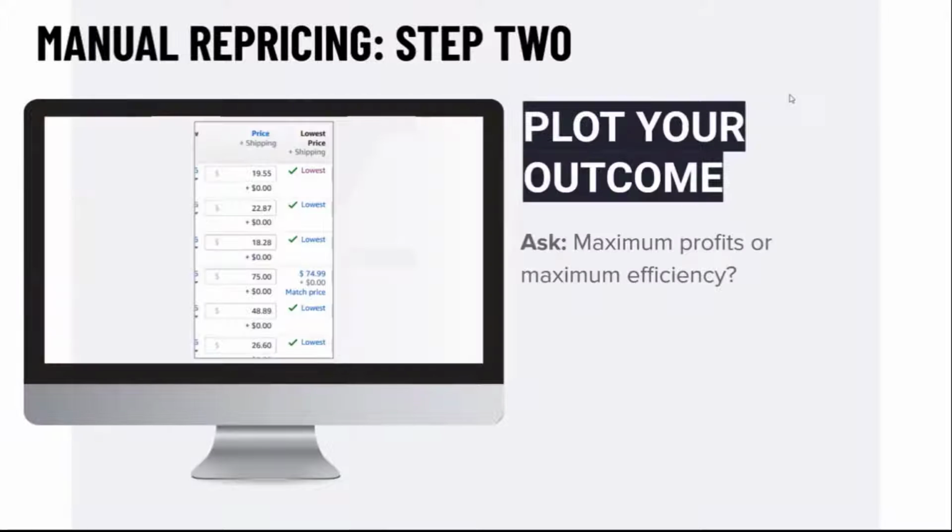Now, this is where, and I know I told you this is going to be very step-by-step, very tactical, but we have to get this out of the way because it's going to define what comes next. You've got to plot your outcome. So what I mean by that, I want you to ask yourself this question. Do you want maximum profits or maximum efficiency? What is your priority with your repricing?